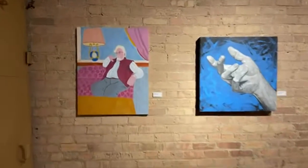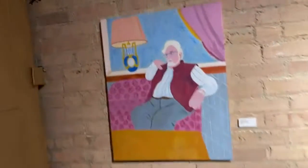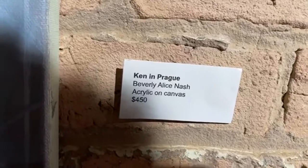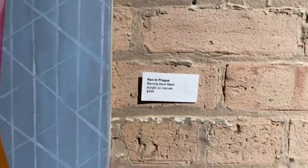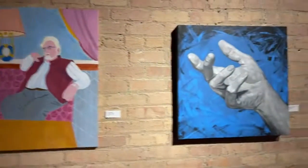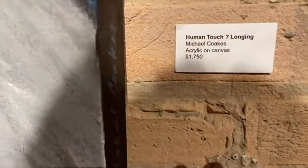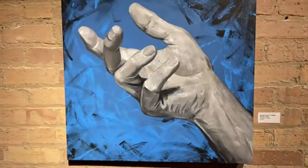Next piece is by Beverly Alice Nash, acrylic on canvas, $450, Ken in Prague. Next piece, Human Touch, Longing, Michael Cox, acrylic on canvas, $1,750.